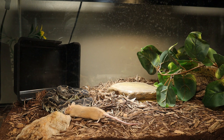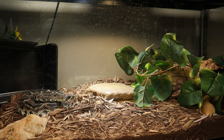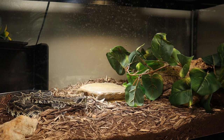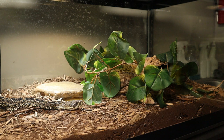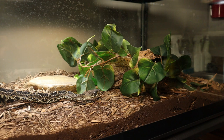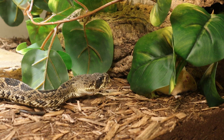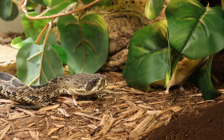Now he's getting a good whiff of him. I think you can realize there's a mouse in there now, see? Now they've got that feeding response going. As long as we don't move, we'll get to see the snake do his thing. Sometimes it takes a little bit, when you get that whiff and that first taste of the mouse. Right now he's keying in on that mouse, not paying me any attention. See him watching diligently, just waiting for the opportune moment to strike.